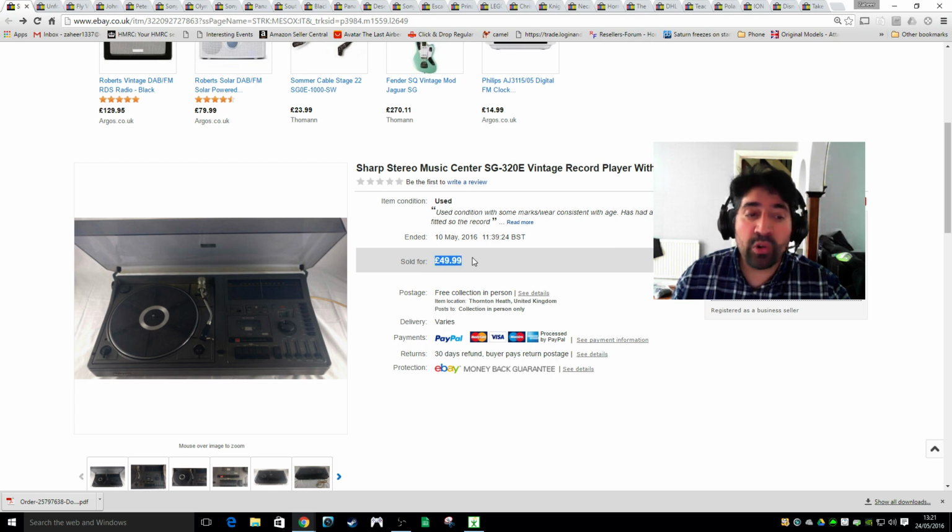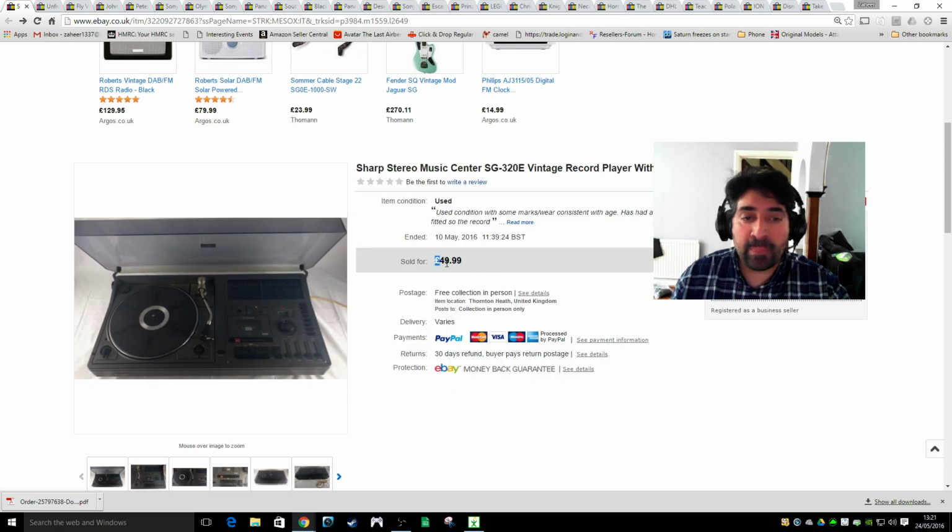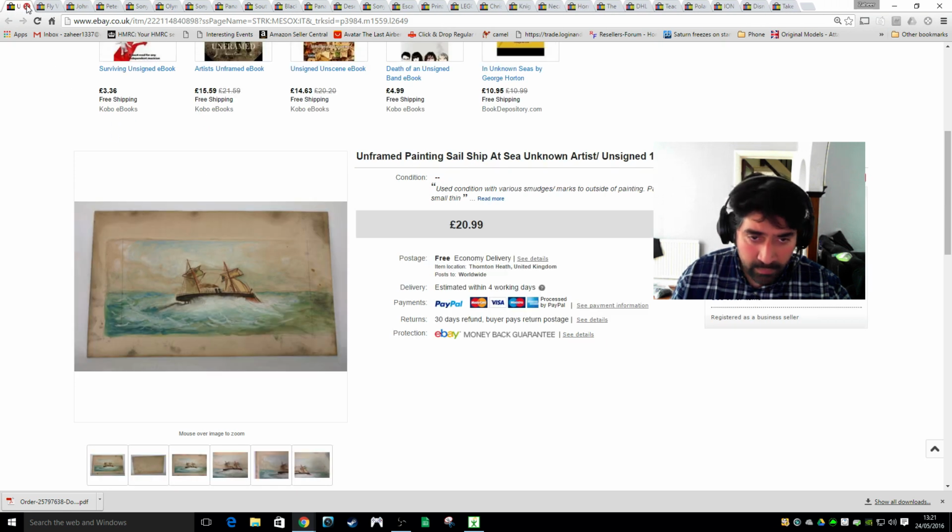So I'm happy it's gone. It's in good working condition apart from the cassette deck, really. And the record player plays really well. The speakers are still the original Sharp speakers. But from 15 to 30, was it worth it? Probably not, because like I said, I had to wait for it to be collected, and I've had much better buys than this, so I won't be buying that again.